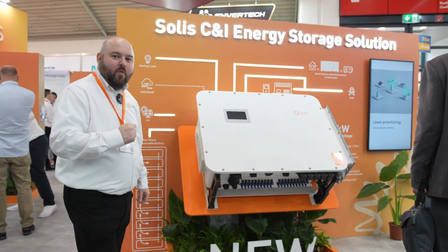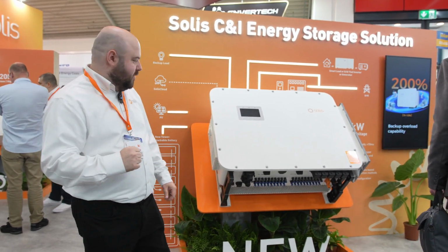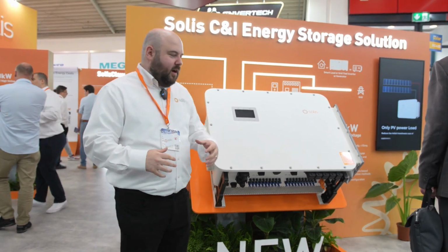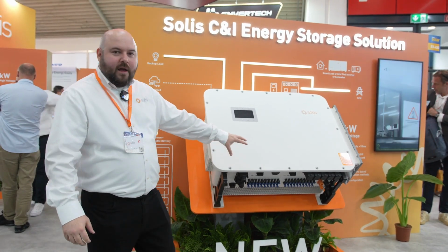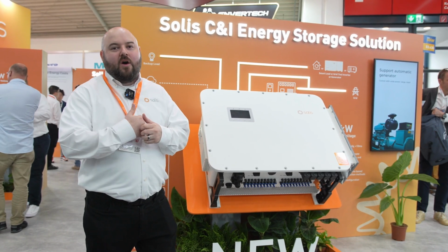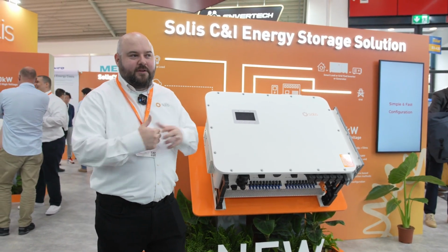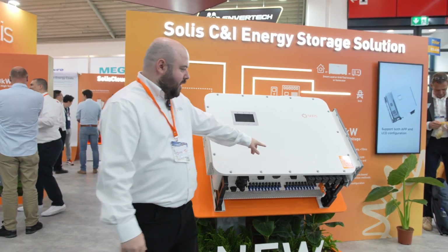We've got an 80 through 125 hybrid, which is the first time we've shown this to any customers. What's really good about this is, again, you can parallel these up to 6. We are working on a solution where we can get 10, but currently it's 6 units. You have the backup port here, and you also have the grid port, so this is for some serious storage requirements. At the bottom, you can see we actually have 2 battery ports, which means we have 2 independent 100 amp chargers at high voltage. That means you can use 2 separate batteries, for example, or you can combine the 2 to have a higher output current available.